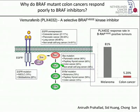Now, it's striking that the same mutation, BRAF V600E, is also found in colorectal cancer, although with a much lower frequency. And interestingly, in the last few years, a very effective drug called PLX, or nowadays vemurafenib, has been developed to inhibit this kinase.